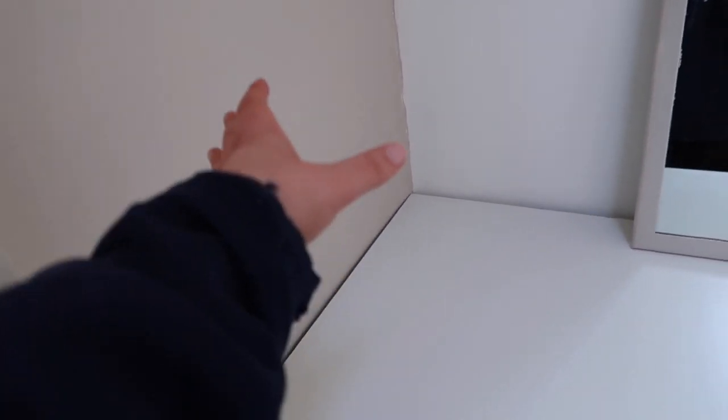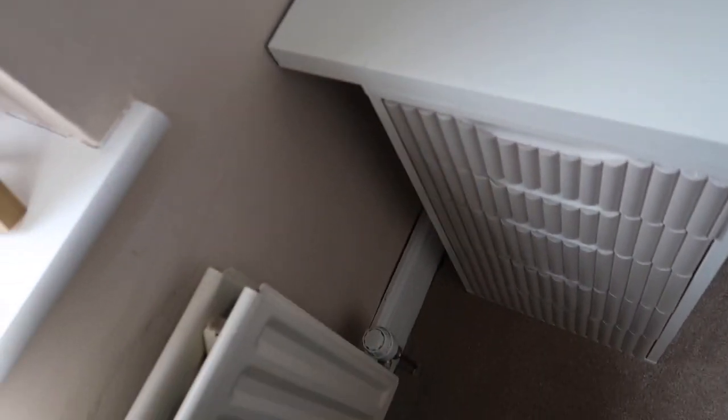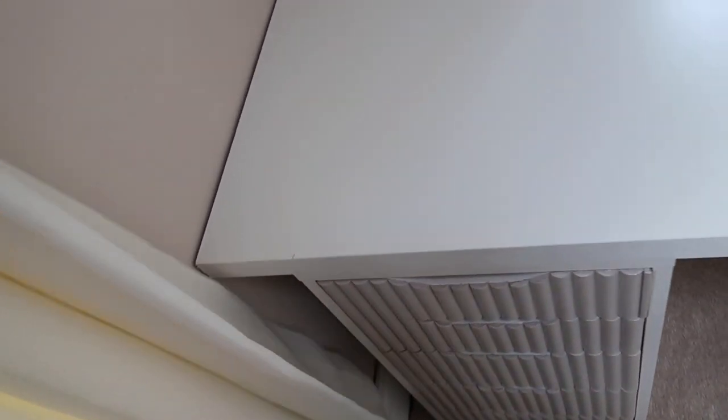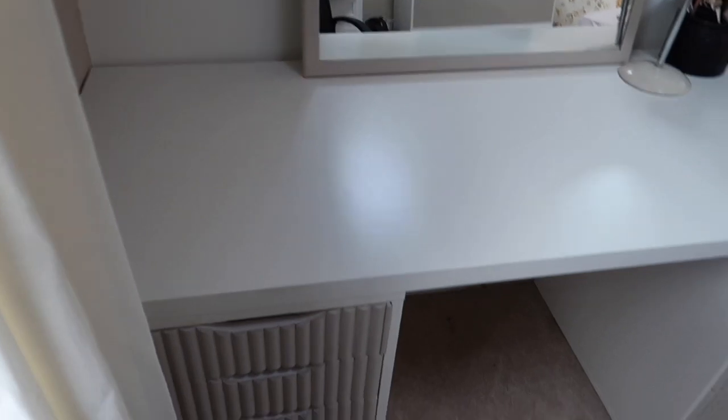I could have this come to exactly here, but my hamster cage actually sits here and it just works better that it goes over, because I can't push the Alex drawers right up against the wall, otherwise I can't open it with the radiator. So this just works better, and you can hardly see it with the curtain there. It just looks a lot nicer.